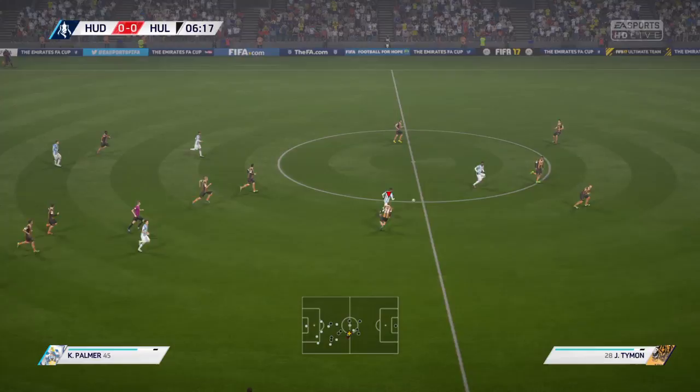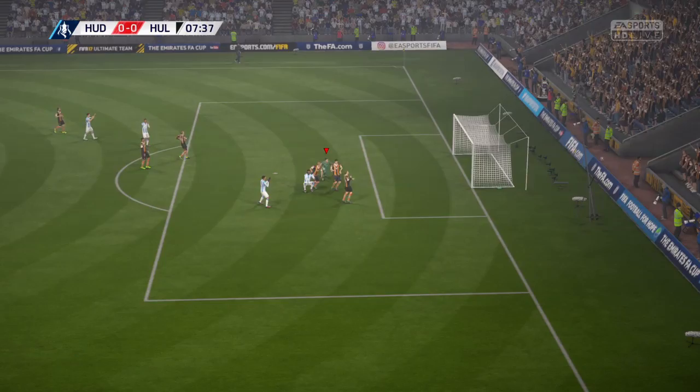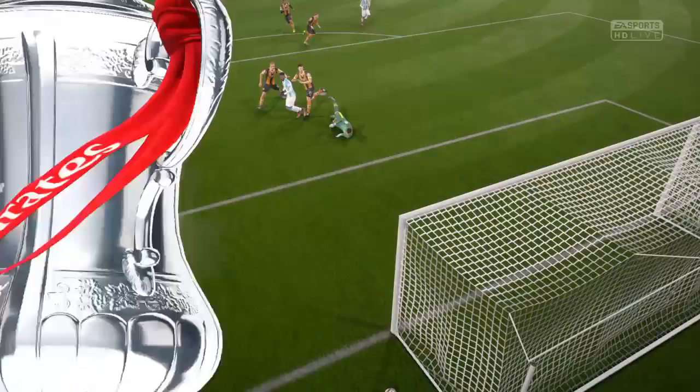Palmer. Promising build-up until that challenge. This with a chance to go into the lead now. It is a miss, a narrow miss. Otherwise, we'd have been talking about one of the goals of the season. Well, they cut through the defence on the breakaway, and all it needed was a composed head at the end.